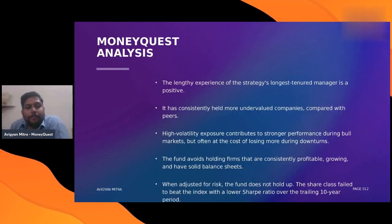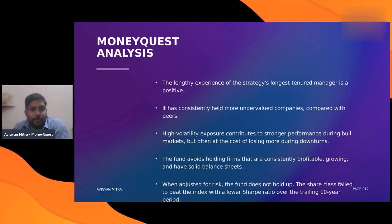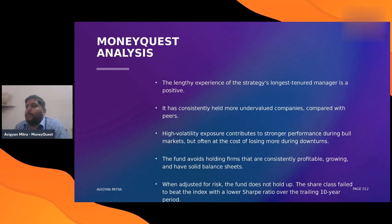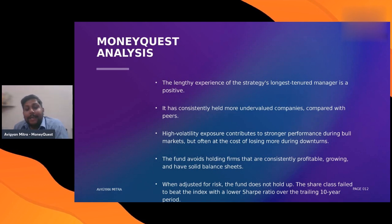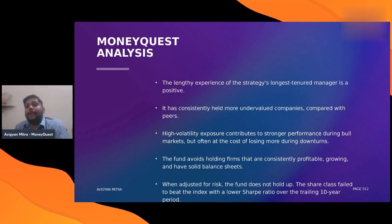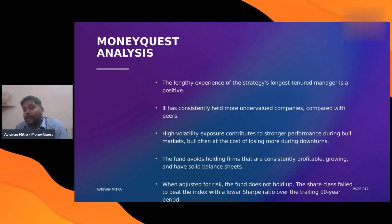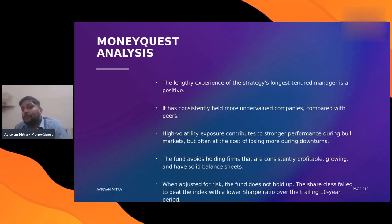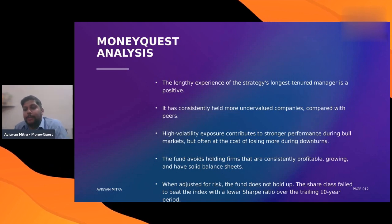Now, coming to the Money Quest analysis, there are multiple points while analyzing this particular fund. The first point is the lengthy experience of the fund manager. It's a positive because it shows that the fund house has confidence in the particular fund manager, right? Second, it has constantly held undervalued companies. If you compare this with the peers, it has always held undervalued companies. So that's a big positive for this particular fund. But the high volatility exposure that this fund has often leads to strong performances during bull markets. But during downturns, it loses more.